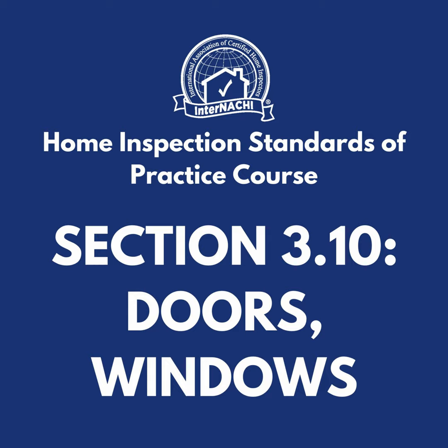Windows and doors. Home inspectors open and close windows and doors, but not all of them. Only a representative number of windows and doors are required to be opened and closed. So it's possible that a window has a defect, but it won't appear in the inspection report. Why? It's because a defect must be both observed and deemed, or considered to be, a defect in order for it to be documented. If a home inspector doesn't see a defect, it's not going to be in the report.